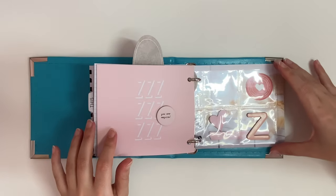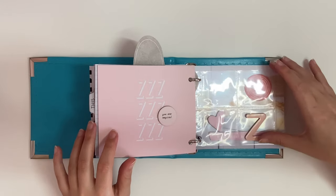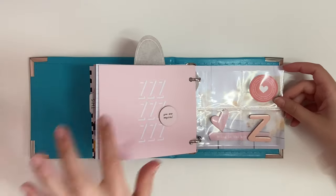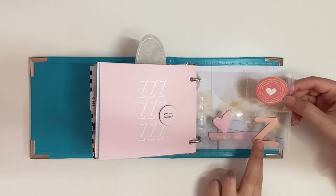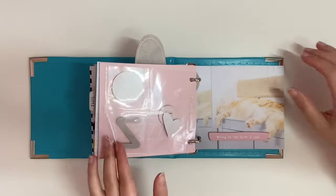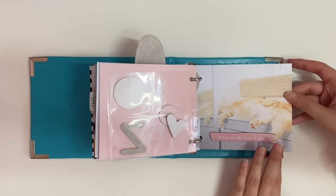And then finally was Zed. So we've got Z. I just thought I'd put like a sleeping thing, because I had a picture of Clem snoozing. So I've just gone for loads of Z's. You are magical. And then in this little divider here, I've just got "love this" and then a little heart. And then just this picture of her there, just saying being in the here and now. So yeah, and then that's it really.